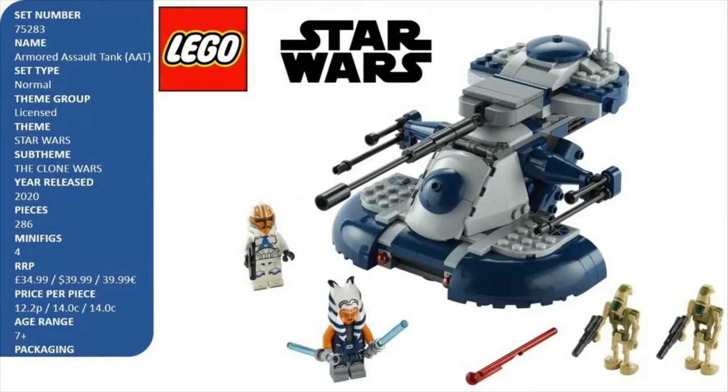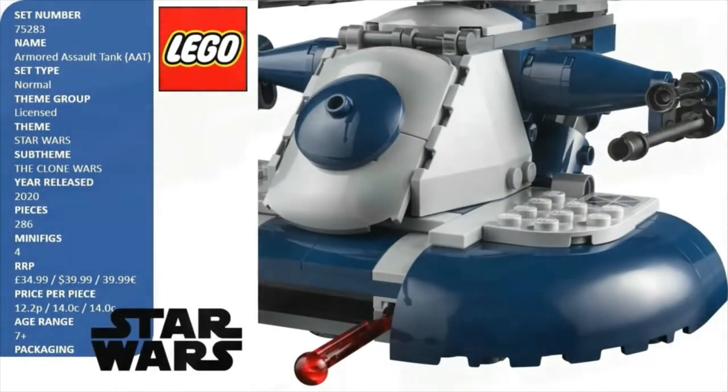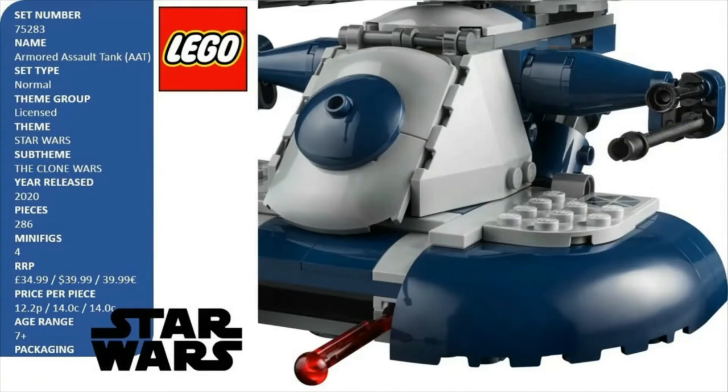501st Legion vs. Battle Droids. This action-packed set comes with two Lego Star Wars minifigures, Ahsoka Tano and Ahsoka's clone trooper, AAT driver battle droid and battle droid Lego figures, and assorted weapons to inspire roleplay. An awesome gift idea to enhance any fan's Lego Star Wars collection, this toy building kit is great for solo or group play. Star Wars action in Lego style.